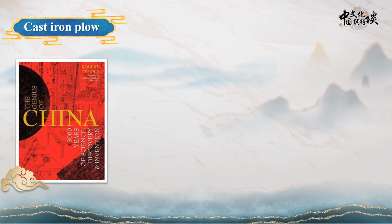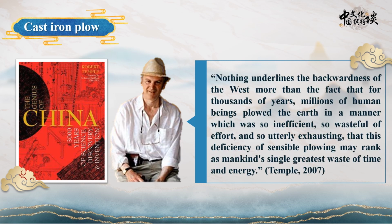So Robert Temple commented in his book, The Genius of China, that nothing underlines the backwardness of the West more than the fact that for thousands of years, millions of human beings plowed the earth in a manner which was so inefficient, so wasteful of effort, and so utterly exhausting, that this deficiency of sensible plowing may rank as mankind's single greatest waste of time and energy.